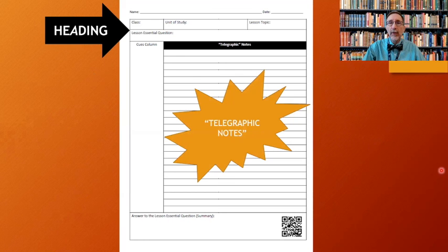Now, the most important part of the note making process here is this section where we're going to put what are called telegraphic notes. So you're all too young. I'm actually too young to remember the days when telegraph messages were being sent instead of phone calls or something. But when you sent a telegraph, you paid per word, and it was very expensive. So you avoided using any unnecessary words, and you sent very short, choppy messages. That's how you want to take notes during class.